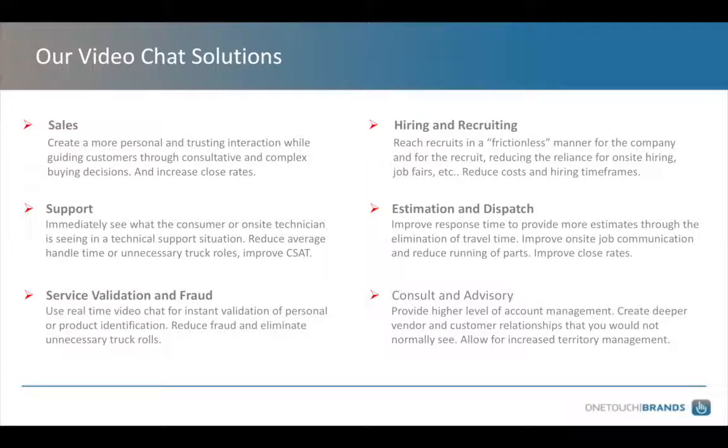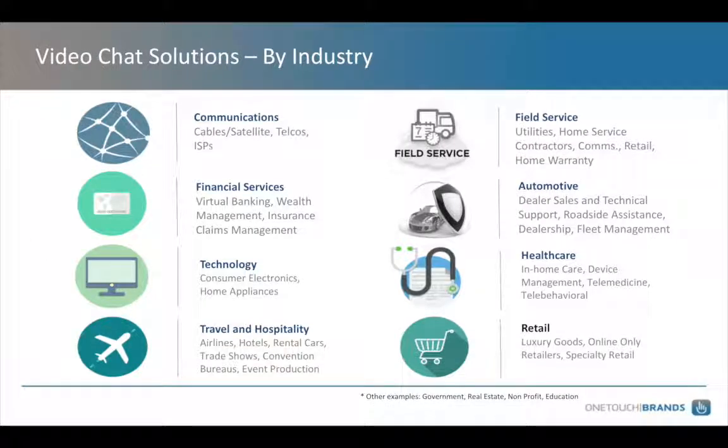And then consultant advisory. This is really around anything that has account management, where you want to create more touch points, deeper relationships, increase your territory. And this is both a nonprofit and profit space. So a lot of different industries this applies to. Here are some of the top industries that we've talked a little bit about. We find new industries every single day of what companies bring to us of wanting to use the technology from that perspective. I'm going to show the technology and show a live call of how it works.